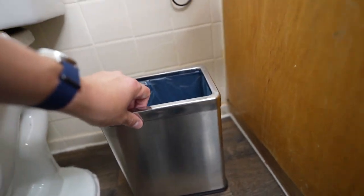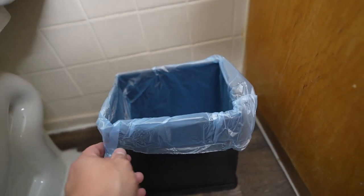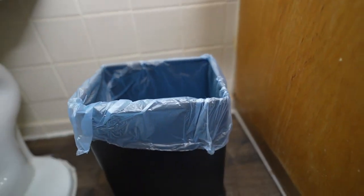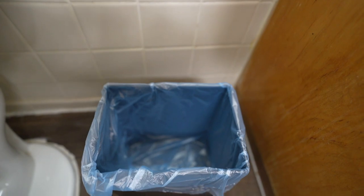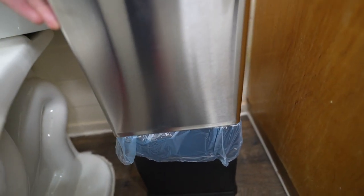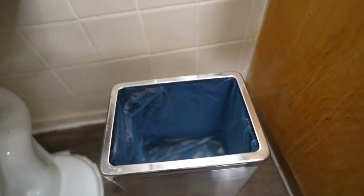It does have a removable exterior that overlaps the bag. So that's what my trash cans used to look like before, and I didn't like that. Sometimes the bag comes off and it's loose, and you throw something heavy in there and the bag just comes off of the trash can. You got to put it back on. But with this method, it hides the bag, keeps everything sleek, clean, and elegant looking. And yeah, I don't think I'm going back.